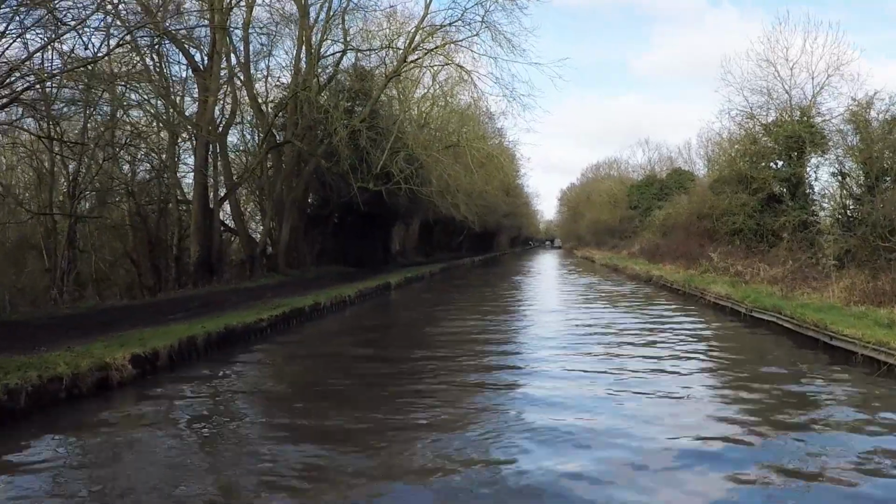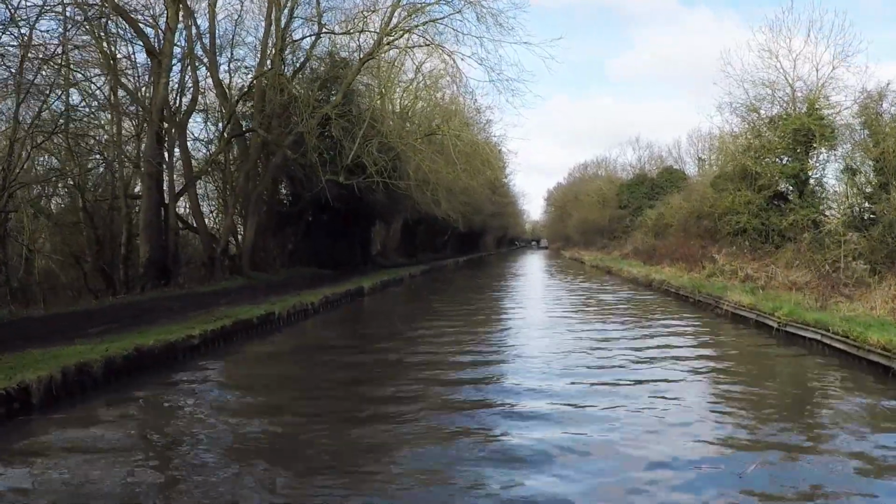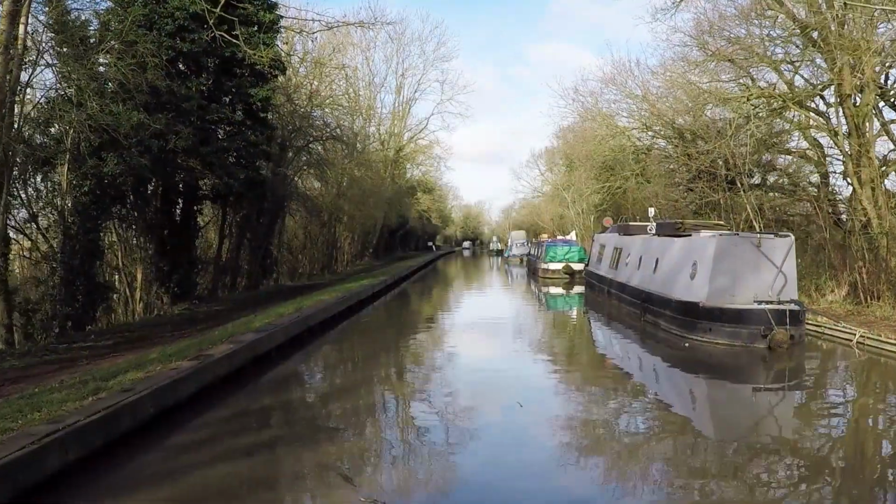We're actually on a high embankment now, but you will find that the trees on either side do block your view of the surrounding countryside.